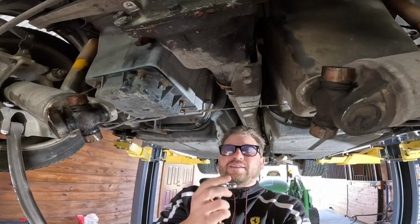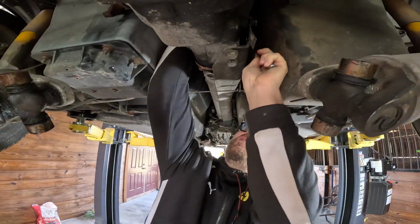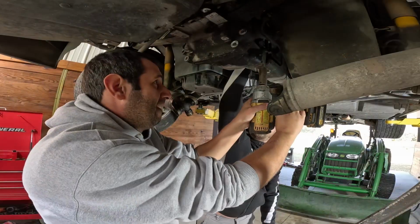How is it working on an American car? Well, to be fair, it's nicer than working on a European Ferrari.